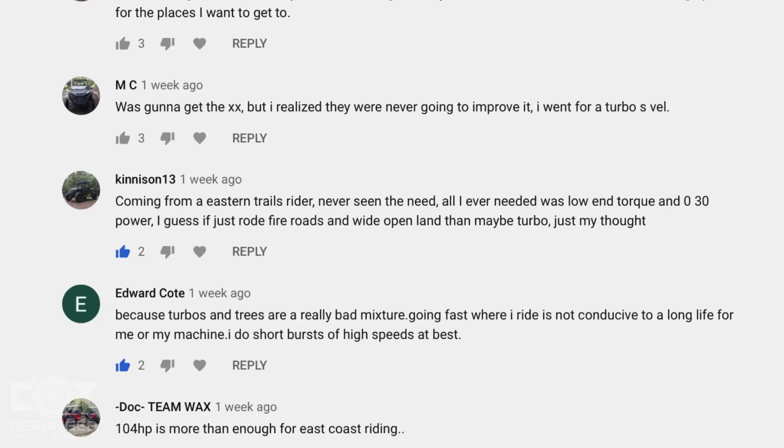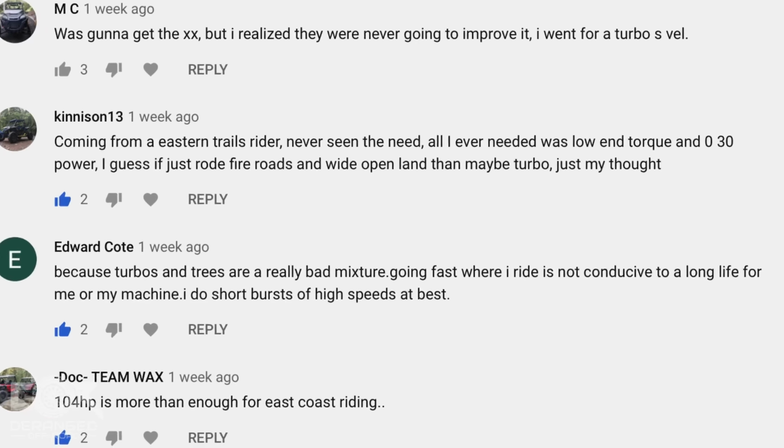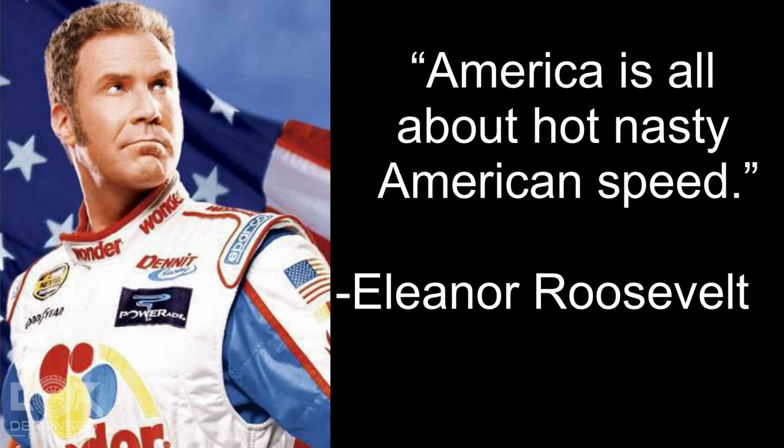But turbos and trees are a really bad mix. Going fast where I ride is not conducive to a long life for me or my machine. I thought that was an interesting answer. Although I wouldn't put myself in this group, because personally I like myself some hot, nasty American speed, I thought this comment likely sums up a lot of people's feelings.